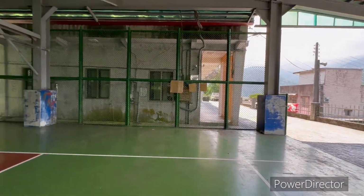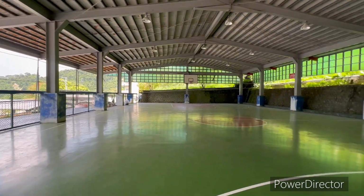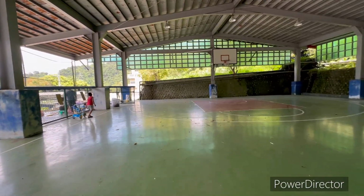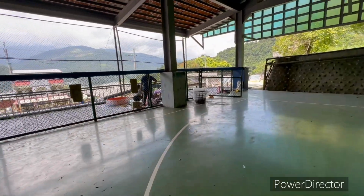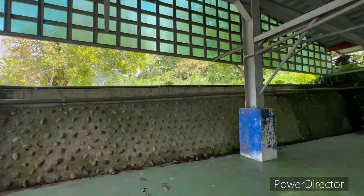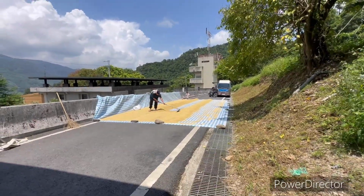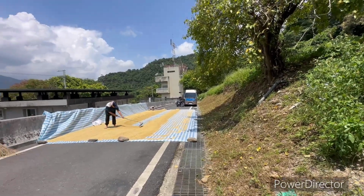Okay, here is Leshuei Village Community Center, and look at this beautiful outdoor basketball court. There are some friends here. Oh, so comfortable. It has a little pool, and people do some kind of picnic. And look at that. It's a place for them to suntan these crops.